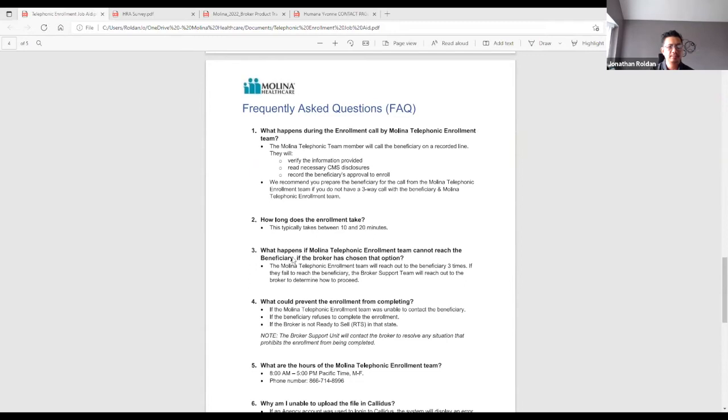At this point, if anybody's on the line, does anybody have any questions? I do. Go ahead. When they do the telephonic enrollment and they're getting that SOA, the scope of appointment, does Molina have a set script? And if not, IAD does. Do you guys provide, in other words, does Molina, the carrier, have certain compliance guidelines on how a broker is going to acquire that SOA over the phone?